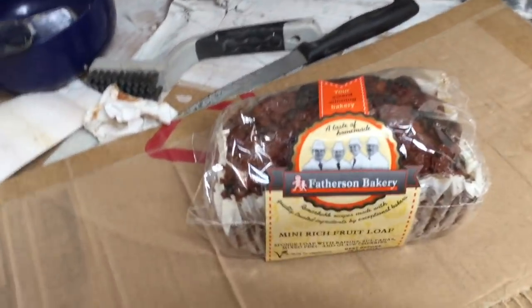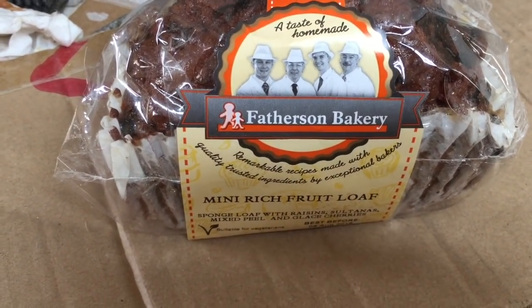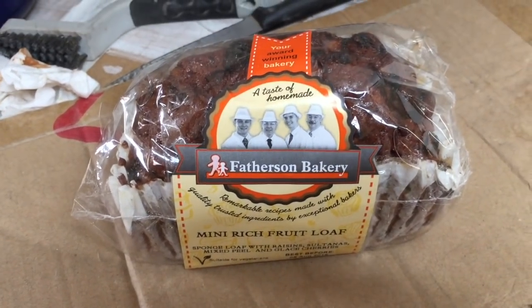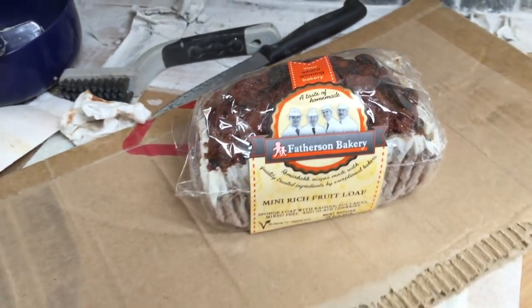I'm stopping for a cup of tea now, and I picked this up this morning. Father Son Bakery rich fruit loaf. I did have one of these back along, but I don't know whether I mentioned it. So yeah, they're rather nice, so I'm going to have a slice of that and a cup of tea and go and sit out in the shade. Speak to you all later.